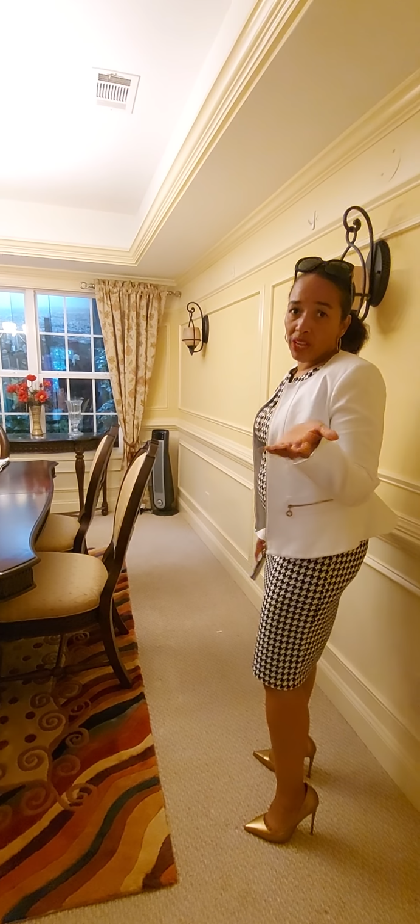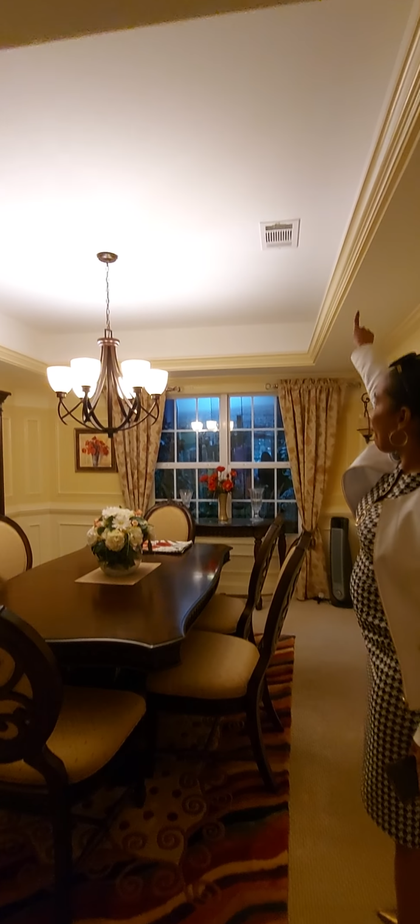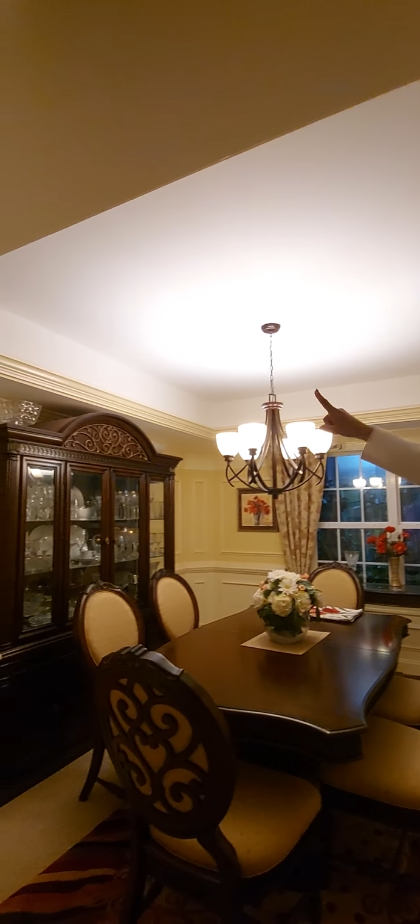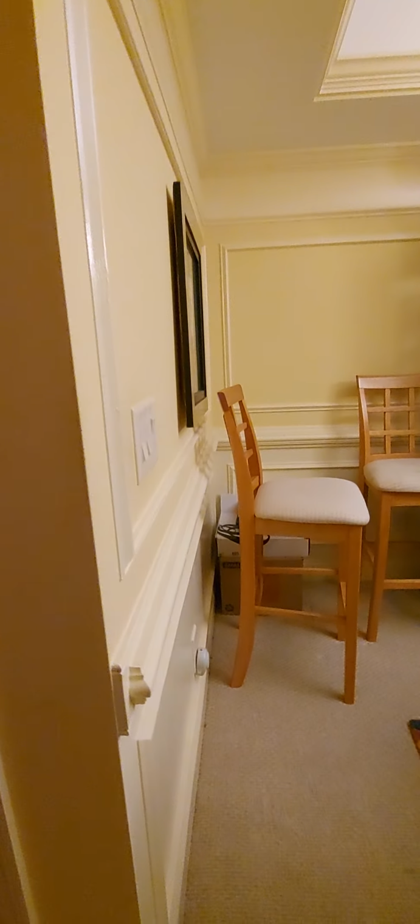Okay, we walk over here and look down here. There is a formal dining room. I've been selling houses a long time. I don't normally see a formal dining room down in the basement, but it is. Look how they did the trim. They did just as great a job down here as they did upstairs. Here, just storage.